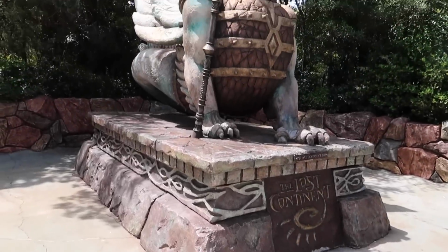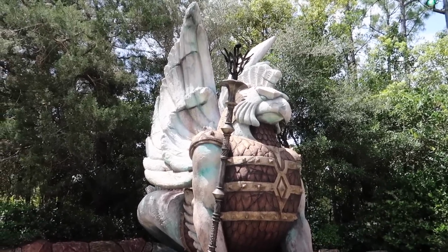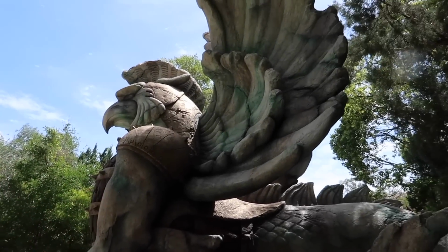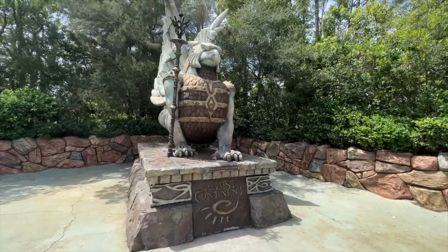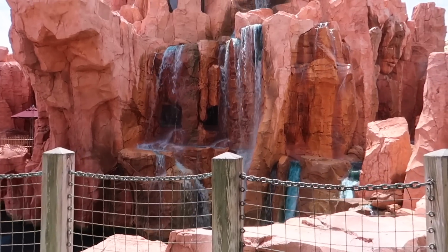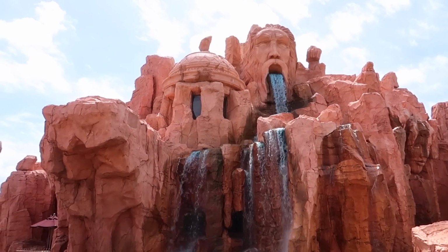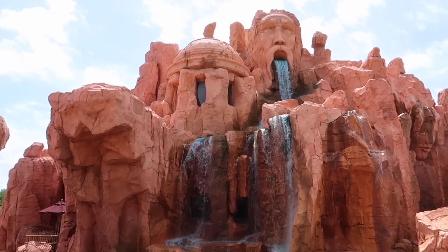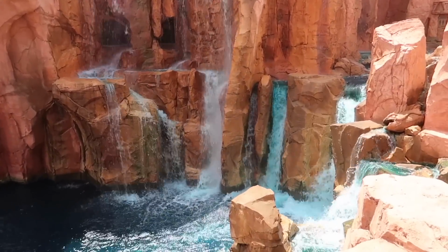This winged warrior guards the entrance to the Lost Continent. Half eagle, half fish. It looks out over the bridge as guests enter this mythical land. Lost Continent is obviously themed after ancient myths and stories. There are gods and goddesses. Oh, the water looks like it's dyed blue today. Interesting. I don't feel like it's usually so bright blue.